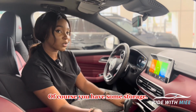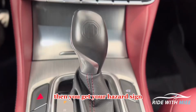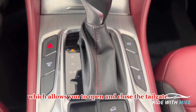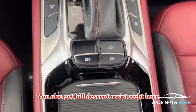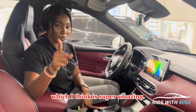Of course, you have some storage. There are 2 USB ports here, a 12-volt socket right there. Then you get your hazard sign, your mode selector, because this car comes in different driving modes. You get this button which allows you to open and close the tailgate. Then you get this which helps you to lock differentials, because this is an all-wheel drive car. You also get hill descent assist right here. You have your e-parking brake, and you also get auto hold, which I think is super amazing.